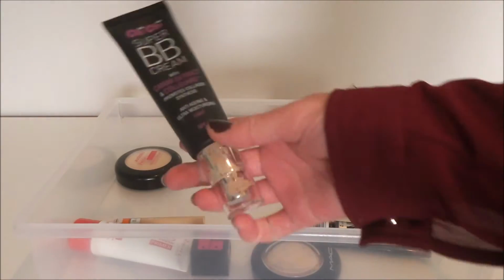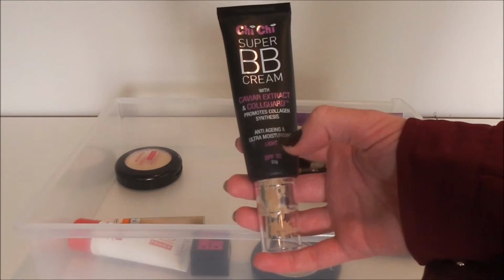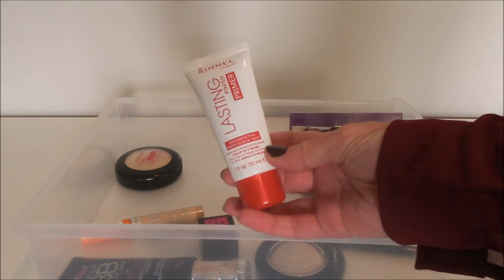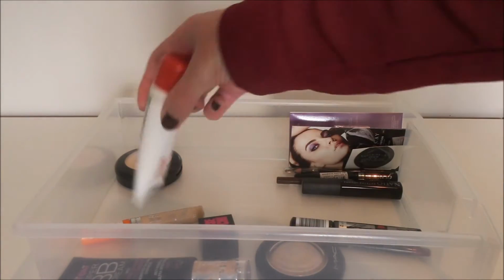So starting over here, I've got my Chi Chi BB cream. This is just my favourite BB cream. I do have one other one, but it's a little bit dark for me, so this is my favourite one to use every day. This is the only primer that I have right now, so it just stays in every month. It's the Rimmel Lasting Finish Primer.